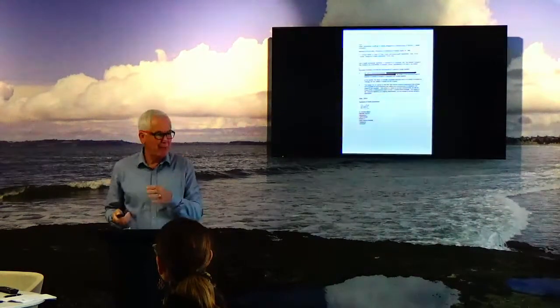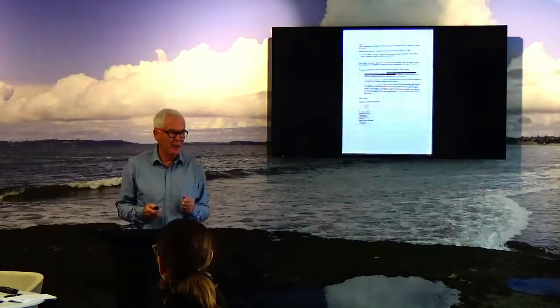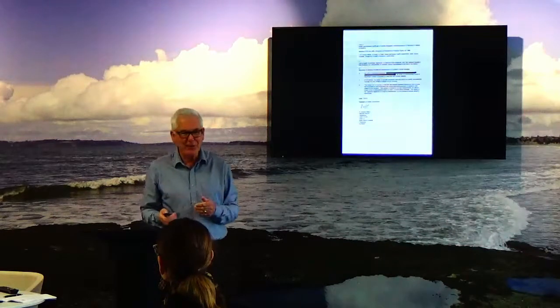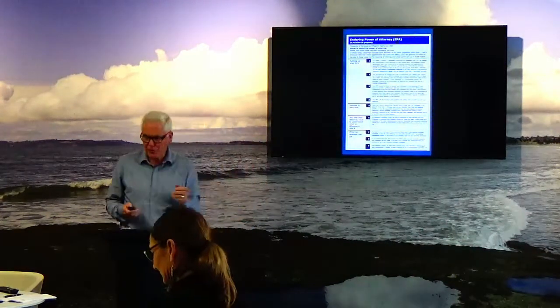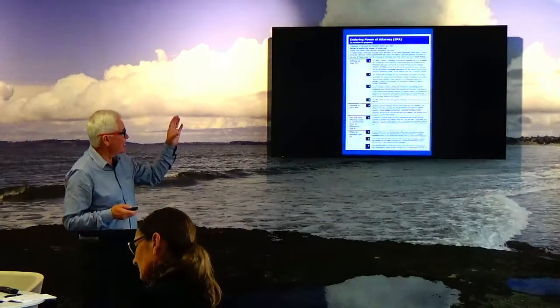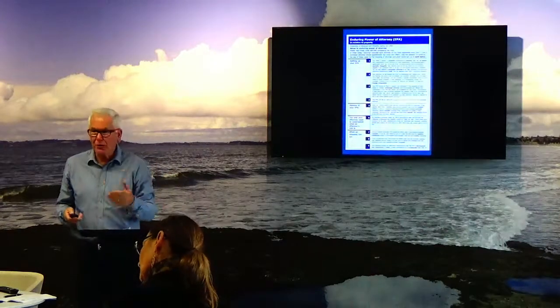It's 1.5 pages. It costs a couple of hundred dollars for your lawyer to draft up. The really great news is that with the AML and what have you, it's all changing in terms of what the form looks like. I put it on here just to give you a bit of an example. You don't have to look at it or read it. But this is an enduring power of attorney.